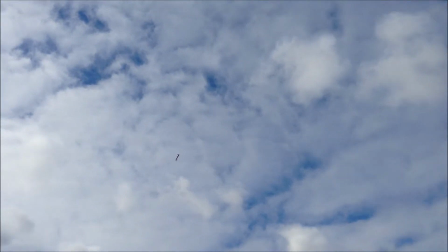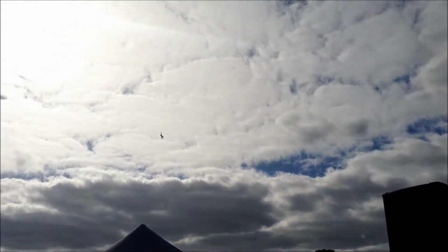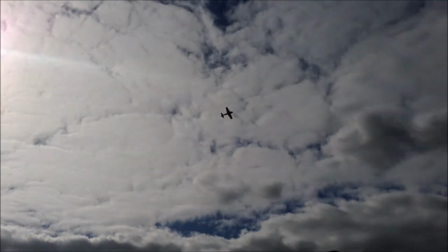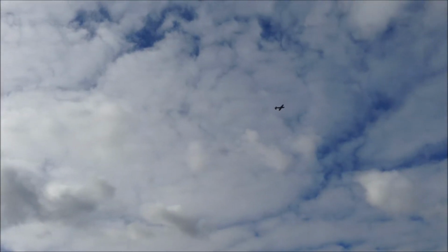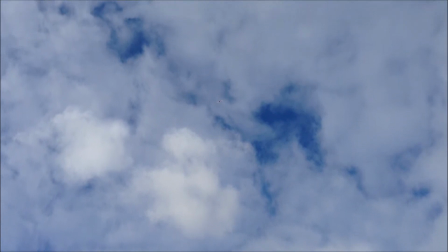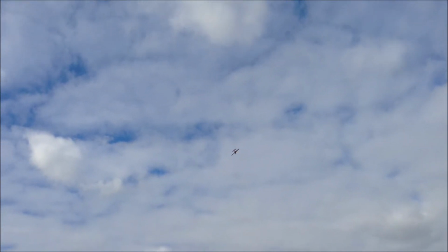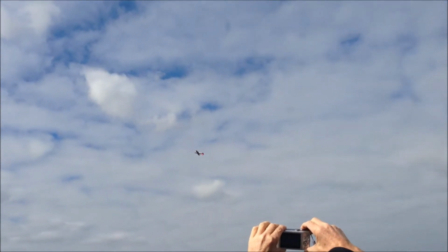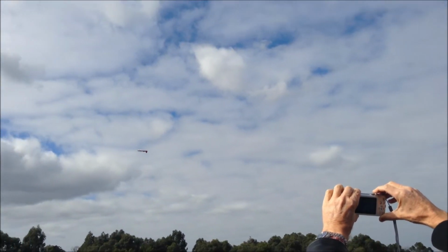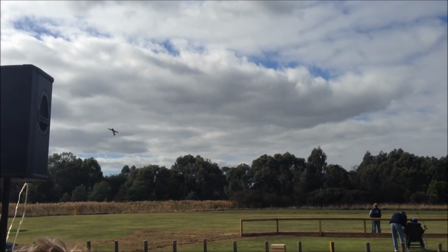There you are. There he goes up into the... What's he going to do here? Flat spin. Knife edge spin. Oh, very nice.